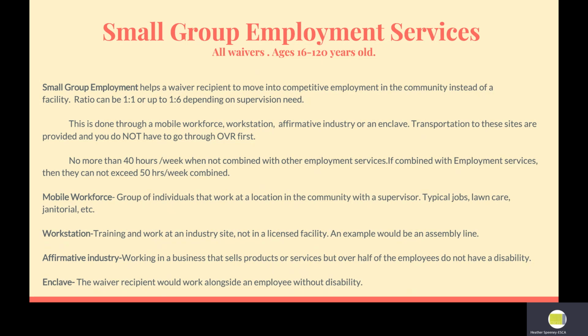Your mobile workforce is a group of individuals that work at a location in the community with a supervisor. Typical jobs could be like lawn care or janitorial work. A workstation is where there's training and work at an industry site, not in a licensed facility. An example of this would be an assembly line.